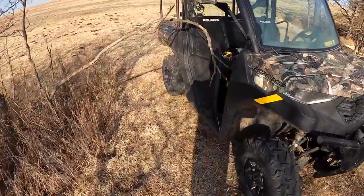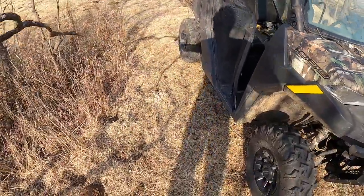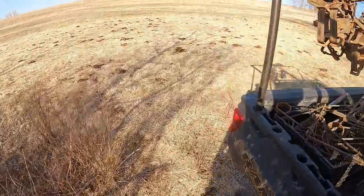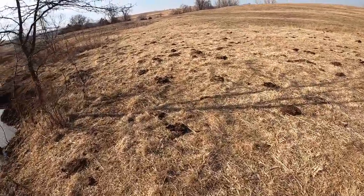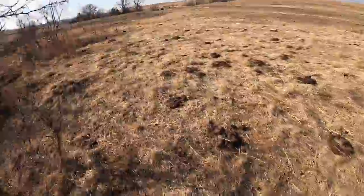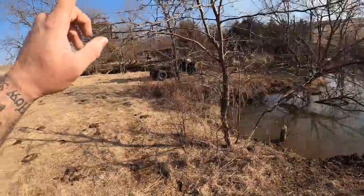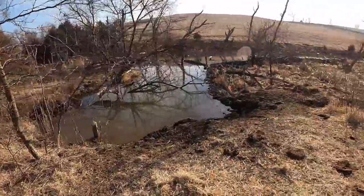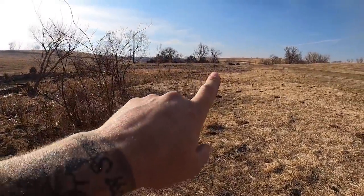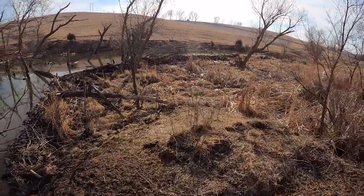Ooh, don't want that to be. That's not good. We're in a cow field, loaded with cow. Well, what's going on here is the beaver plugged a tube, blew out a crossover levee up that way. There's another one right there. There's a crossover and they're heading that direction. Just need to take some out.